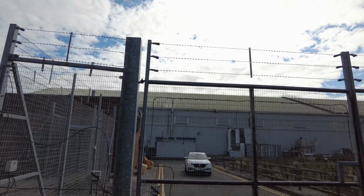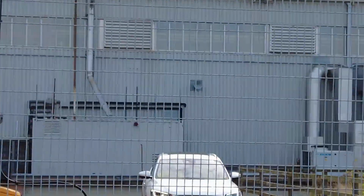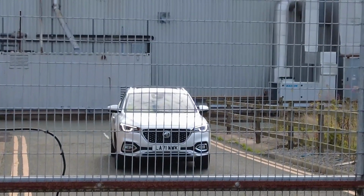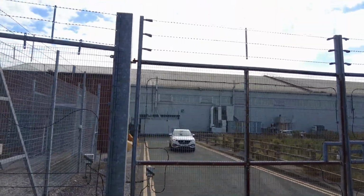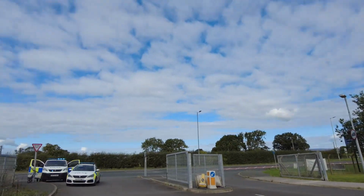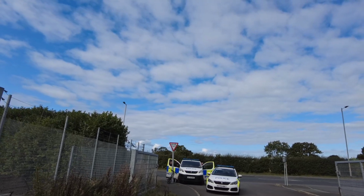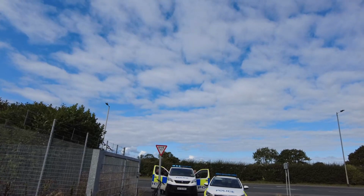We can zoom, can't we? I'm no good with this zoom, guys, by the way. There we are. Yeah, I mean, if he wants to watch, at least come and join the party. So yeah, guys, we've got two vehicles out. It's getting a bit boring now because they're checking.